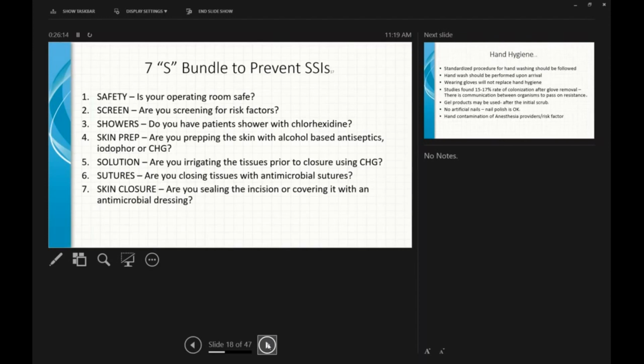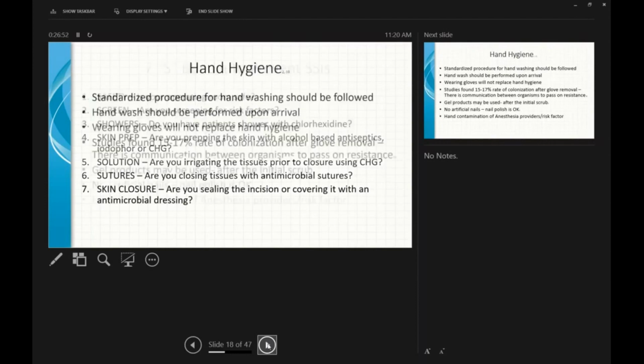She also identified sutures. Are you closing tissues with antimicrobial sutures? This was a new one too for me. I said, wow, everybody ought to know about this, or at least hear about it. Or in skin closure, are you sealing the incision or covering it with an antimicrobial dressing? I have heard from other attendees of this presentation that they don't like sealing the incision. I know I did a lot of pediatrics, and we always sealed those hernia incisions to protect them from the diaper area.